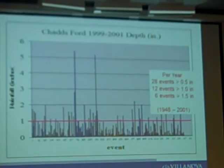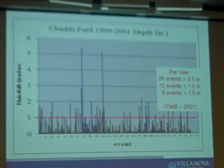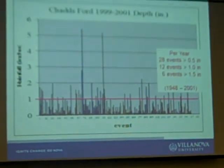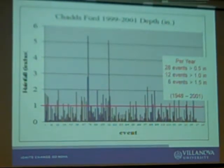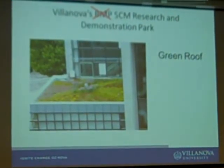In the Philadelphia area, we usually get about 6 storms greater than about 1.5 inches a year. So, on an average year, the last couple of years are definitely not average. And obviously, things are changing. But anyway, a lot of the focus you'll see here has been on the smaller storms. We have a whole bunch of sites. The first one you'll see, which is two stories up, is a green roof on this building.